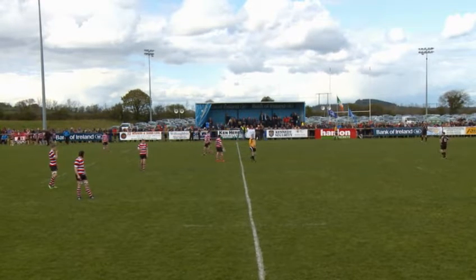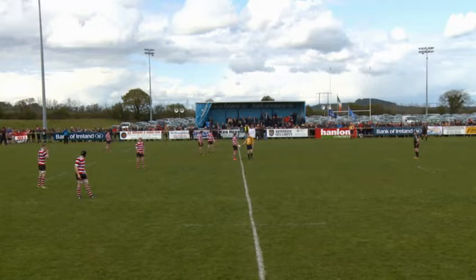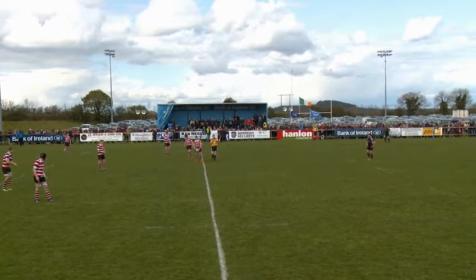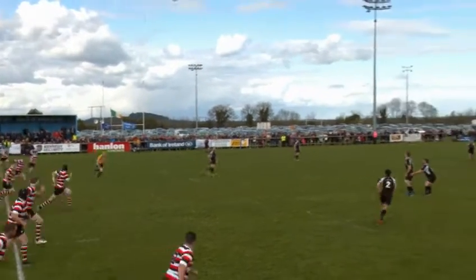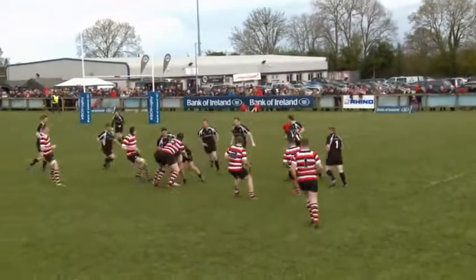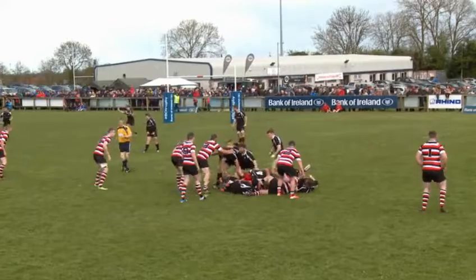Enniscorthy opened the scoring with a penalty by Killian Lett, and about 3 or 4 minutes before half time, Rory McInerney equalised for Kilkenny. Kilkenny now with the benefit of a strong breeze behind them, Dermot, and we've just taken last year's Towns Cup final and this year's. We've had 3 halves of rugby with hardly a look of a try, and as you pointed out during the break there, extra time as well last year. Could we be heading in the same direction?